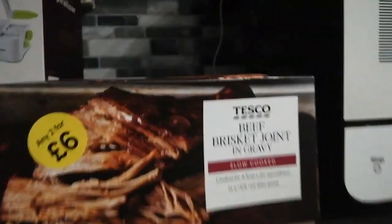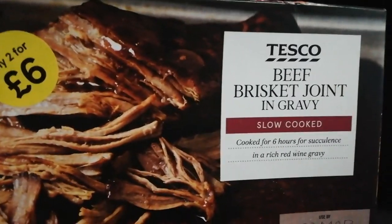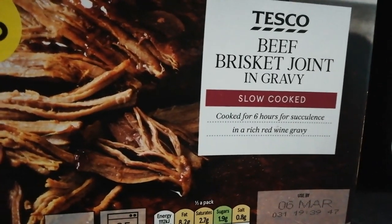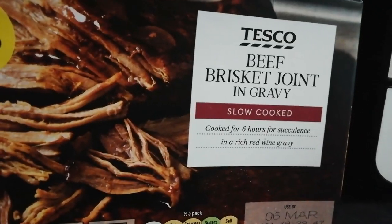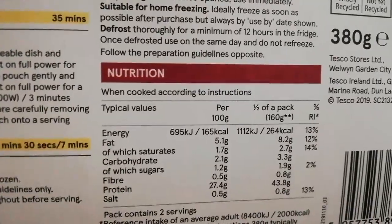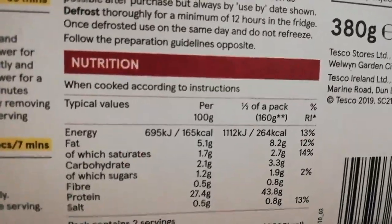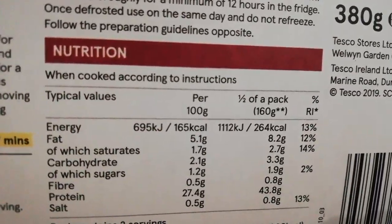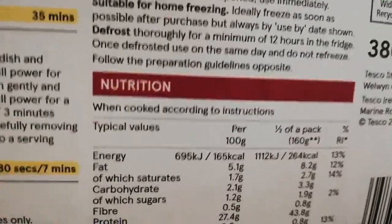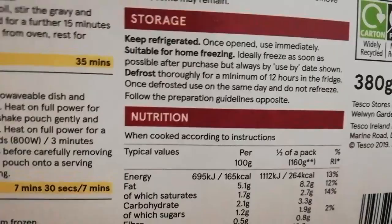And lastly, in the 2 for £6, I got a beef brisket joint in gravy. Slow cooked for 6 hours for succulence in a rich red wine gravy. And the carbs are... When I first saw it, I thought I would need to have it without the gravy, but even with the gravy, the carbohydrates are 3.3 grams. So for half the pack, which is all that I would have, yes, it's got cornstarch and sugar in it.